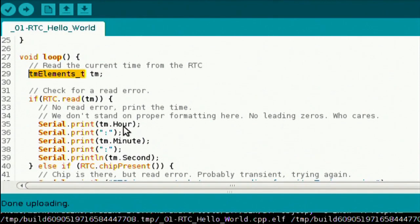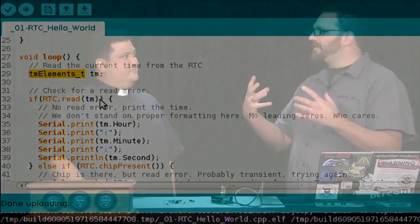So you'll see time.hour, time.minute, time.second. If you load a time into the TM variable, and we're doing that with the RTC read here, then we can use that to get out all of the internal elements of that time. It's a grouping of data that all serves the same purpose, and we're going to pull different bits and pieces out of it.